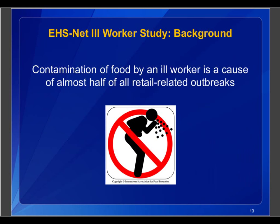Okay, so let's move on to talking about specific studies, and we'll start with our ill worker study. What I'll do is give you a little bit of background on what the issue is and why we decided to focus on this. Then I'll tell you what some of our findings were, and then I'll tell you about our primary recommendations based on those findings.